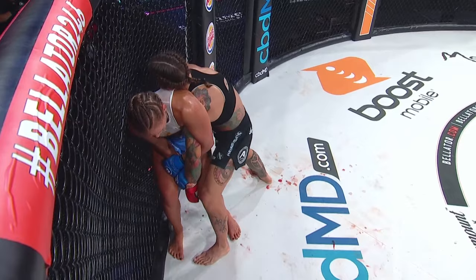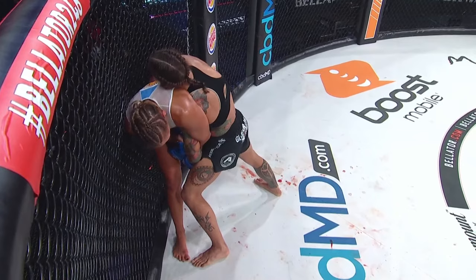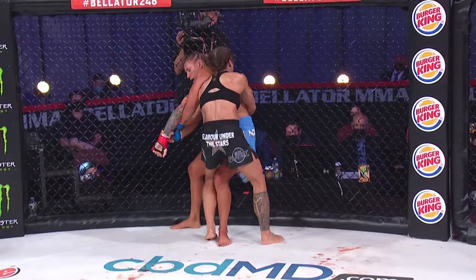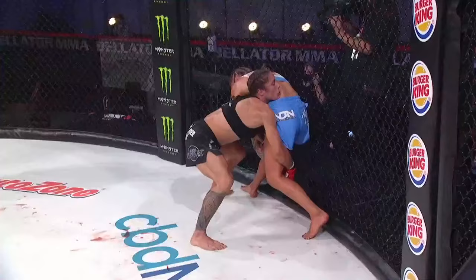Take a look at some of the numbers. A lot of strikes thrown. Percentage just a little bit better for Deanna Bennett. Biggest problem with strike stats is those are not saying which were big shots, which were little ground and pound shots. So you've got to be educated saying the shots that someone is landing on their feet are always going to be given a lot more weight than the little body and head shots landed on the ground.